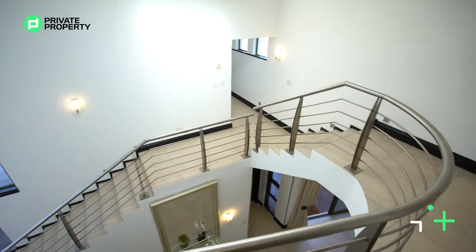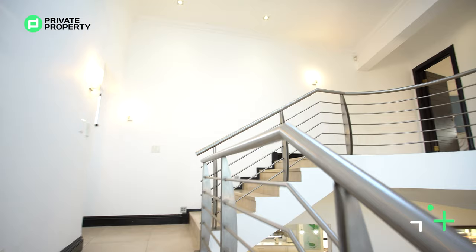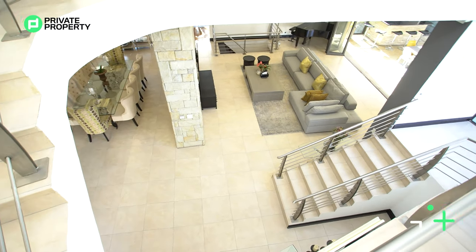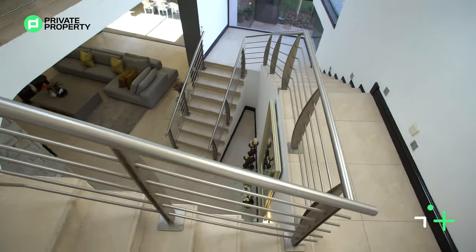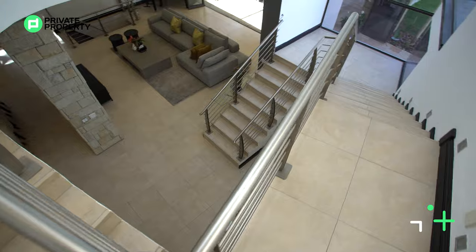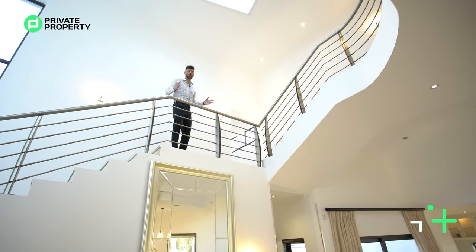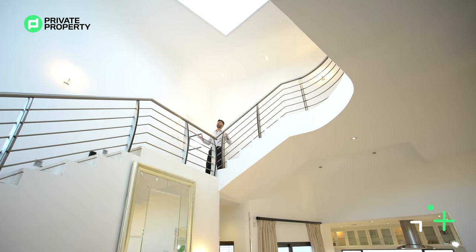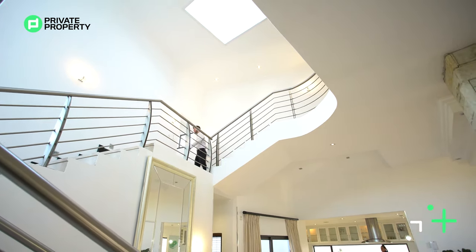If we carry on up these stairs here, you'll find yourself coming to the landing where all of the bedrooms are located. The grandeur really can't be overstated. These aren't double volume ceilings, they are triple volume ceilings with another set of stairs over there going off to two of the other bedrooms, one of them being the master suite. This home's got so much to offer and you're really gonna enjoy this upstairs. So come on, run up the staircase, take a look at what it has to offer. Let's go down this hallway and let's take a look at the bedrooms.